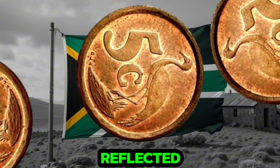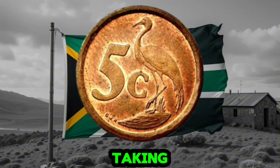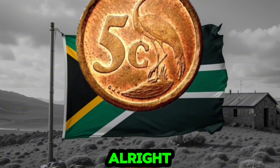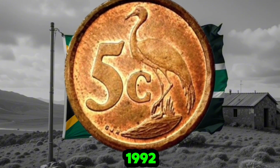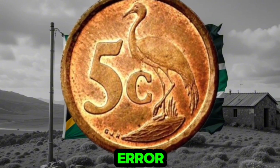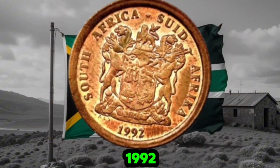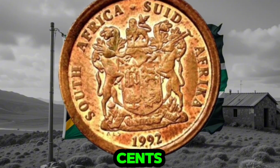The currency reflected the significant changes happening in the country, and collectors started taking note of the rarity of coins minted during this period. Alright, so here's the big question. What makes a 5-cent coin from 1992 worth so much money? Well, the answer lies in a rare error that happened during the minting process. Most of the 1992 5-cent coins are, as you'd expect, worth only a few cents.